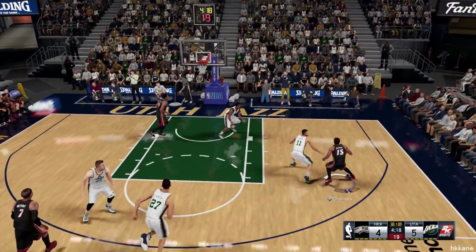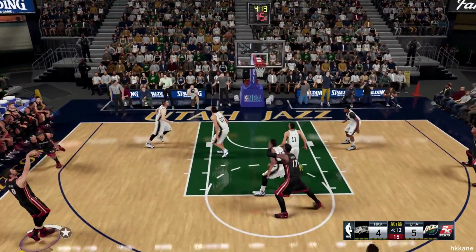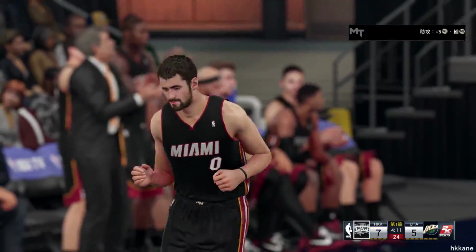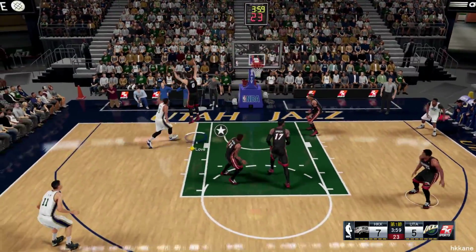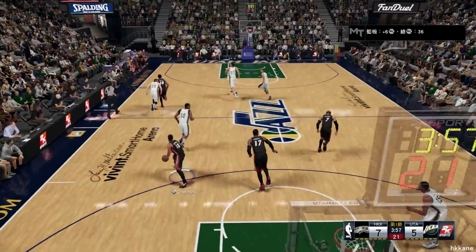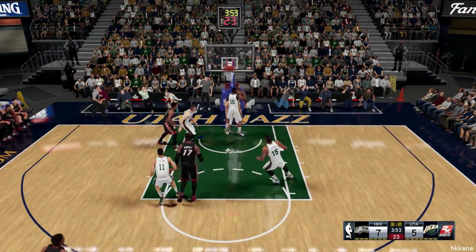Utah's on defense. Chalmers passes to Hibbert. Love wide open. He fires. Drains it from beyond the arc. He dishes it to Hayward. And it's off from three-point range. Here's Anthony. Gobert with the block.